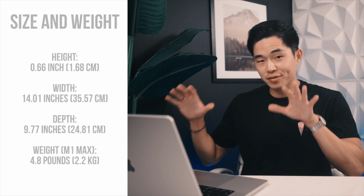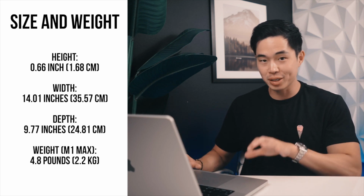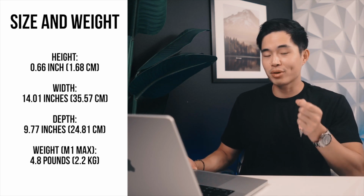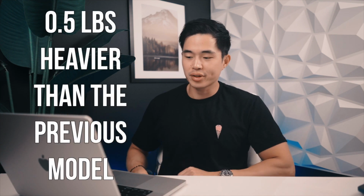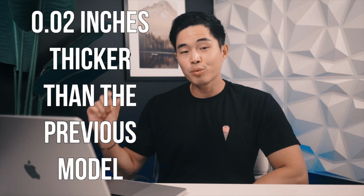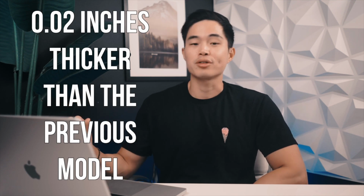The weight of this is 4.8 pounds, which is extremely heavy, and the dimensions are 0.66 inches by 14 by 9.8 inches. So just a tad larger than the previous gen. But with all these ports and everything, it is 0.5 pounds heavier than the previous model, and it is 2/100ths of an inch thicker, so just a little bit thicker.